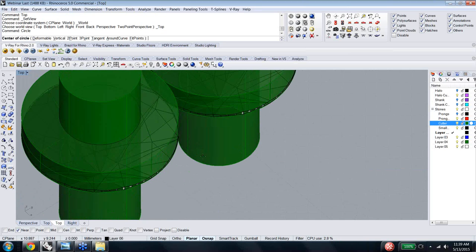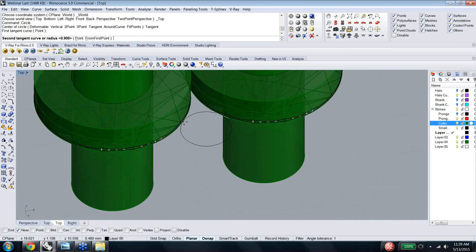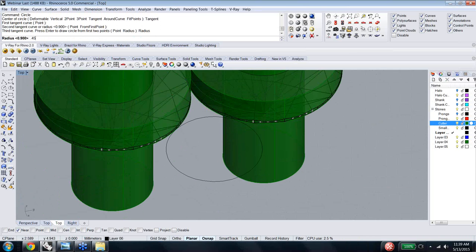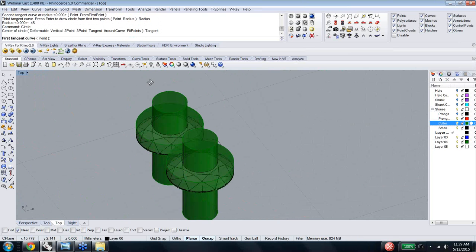Circle. One thing about this that's annoying is that when you re-engage the circle command or other commands like that, it doesn't remember if you chose a clickable option, so you can't re-engage by hitting enter. You actually have to reselect. So tangent, tangent, radius, 0.45. Okay. And then I'm going to do the other side, same thing, tangent, tangent, radius.